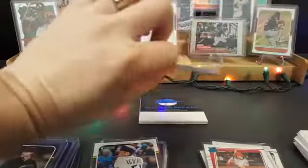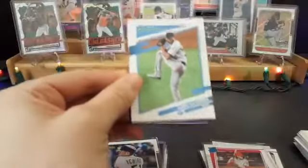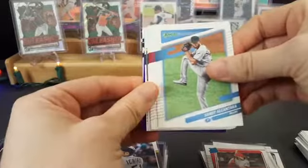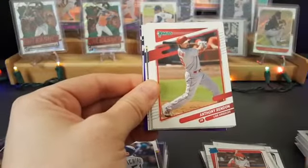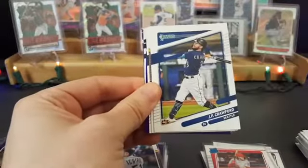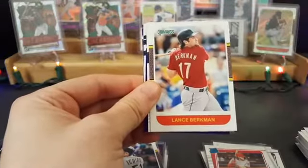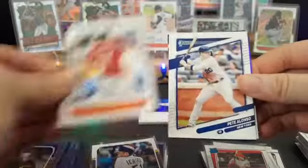Last pack of the Donruss blaster. Been a pretty good one to start off our break. There's Sandy Alcantara for the Miami Marlins getting us kicked off. Anthony Rendon follows that up for the LA Angels. There's JP Crawford, Seattle Mariners. Lance Berkman on the 87 throwback going out to the Astros.